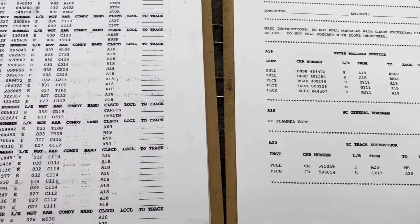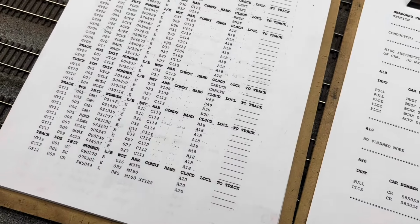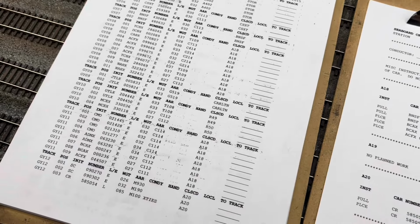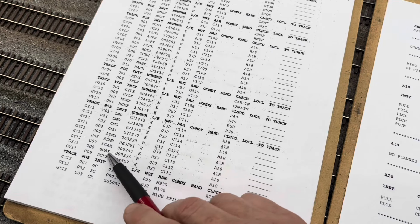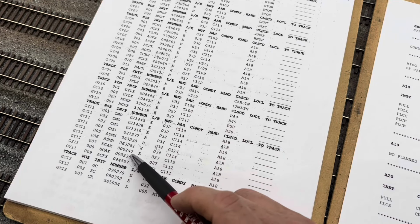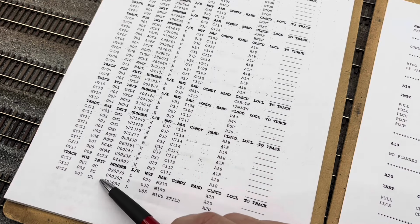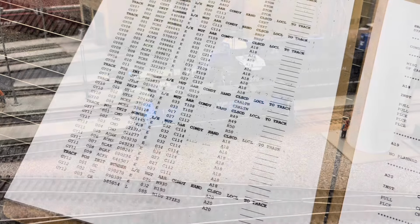Now from the last episode number 3, we updated the track inventory sheet. If we look real close, right here on the south end of GY11 is the ACFX car and the two BCAX cars. They'll be easy to get to. And also on the south end of 12 is the CR gun that we need to place at A20.